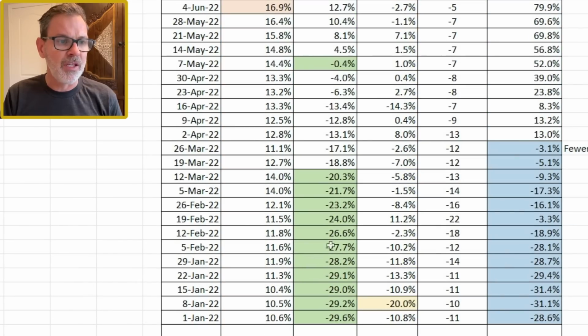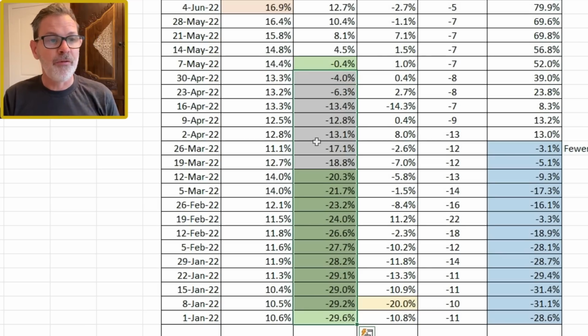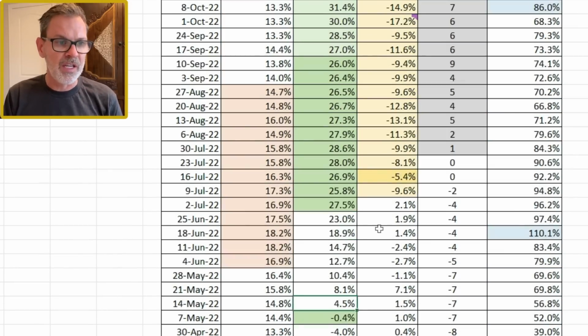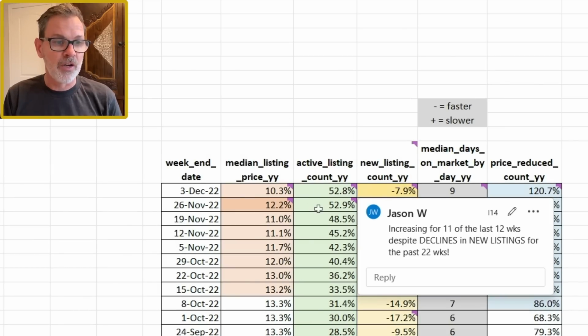For the first half of the year, let's just say January all the way until April, we saw fewer active listings compared to the same time period 1 year ago. So more or less for the first 4 months this year, we saw fewer active listings compared to 1 year ago. Whereas ever since May of this year, we've been seeing more houses for sale. And now they're up a whopping 52.8% on a year-over-year basis here.